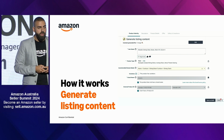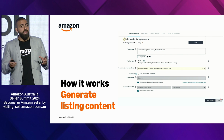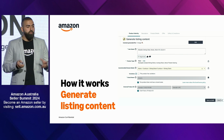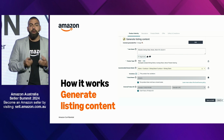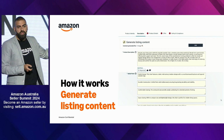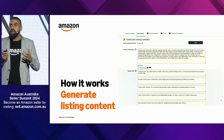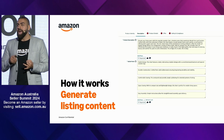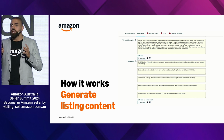Now they do say a picture paints 1,000 words. Maybe in this case, I'll be a little bit more accurate, and I'll say it's going to be a couple of hundred. But what you've just seen on the screen is the one image that I uploaded turned into a detailed product description and bullet points that are ready for you to list on Amazon.